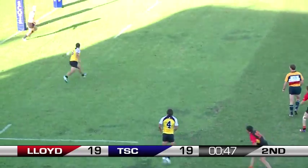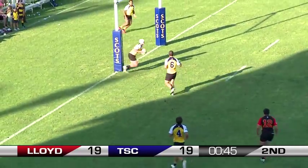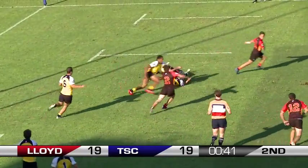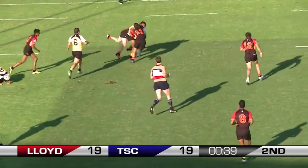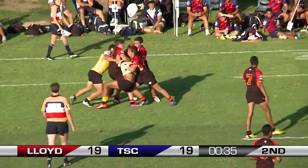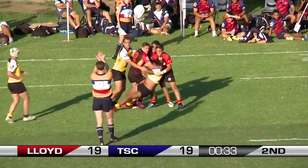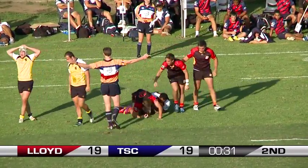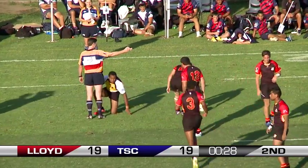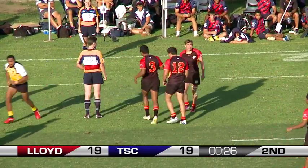Scots win that feed there. Oh, loose pass though, some work to do. Tabatamata now tries to straighten up the attack. Two defenders on him, he'll need some help with the breakdown. Yeah, good defence that time from Cochran, now holding him up. Referee, no choice, got to go to ground. He didn't get much help from his teammates, Tabatamata.